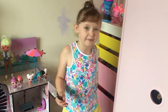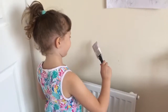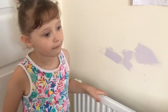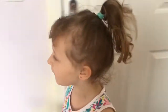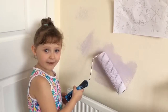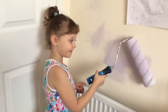We're painting my room today, so I have my hair in a ponytail, so let's get started. I thought the colour would be pink, but I don't want that since purple's my favourite colour, and plus nearly everything in here is pink. It's going to be lovely when it's done. It's going to be much better than this McMullen colour.